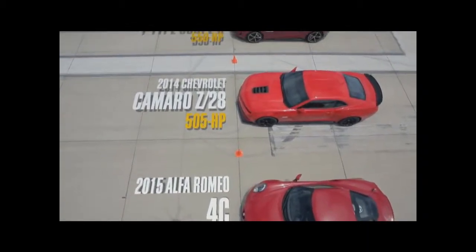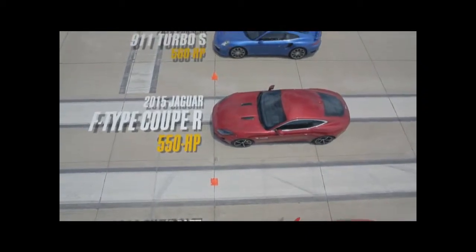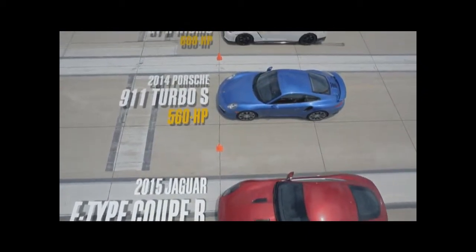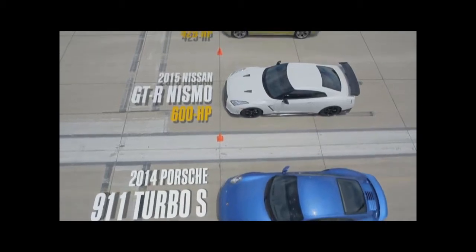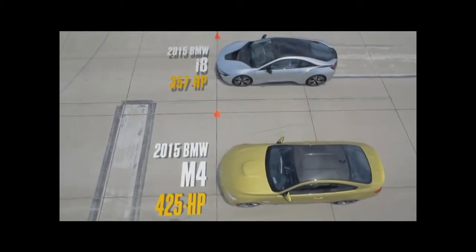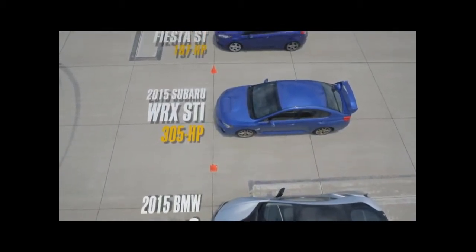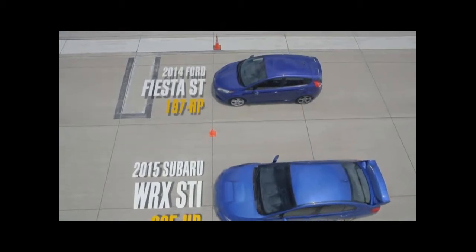Chevrolet Camaro Z28, Jaguar F-Type Coupe R, Porsche 911 Turbo S, Nissan GT-R Nismo, BMW M4, BMW i8, Subaru WRX STI, Ford Fiesta ST.